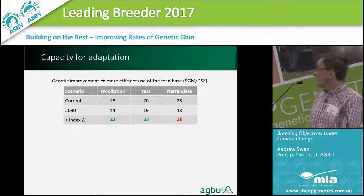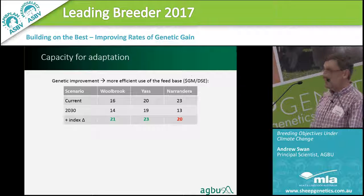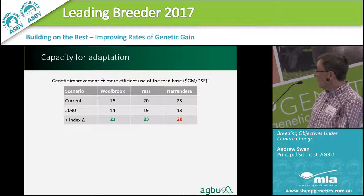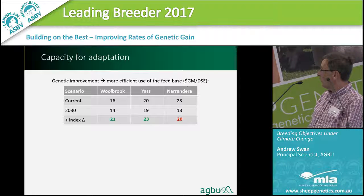So in terms of the capacity for adaptation from genetic improvement, we can see that those changes in profitability do allow us to make more efficient use of the feed base. If we look here, there's the current gross margins per DSE, the drop, which we've already seen out to 2030. But if we put genetic improvement on top of that, we get that loss back at both Woolbrook and Yass, and not quite for Narrandera.